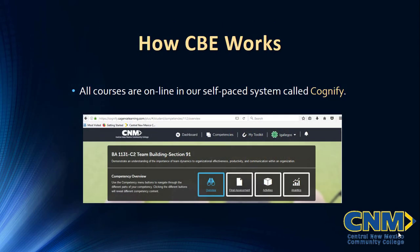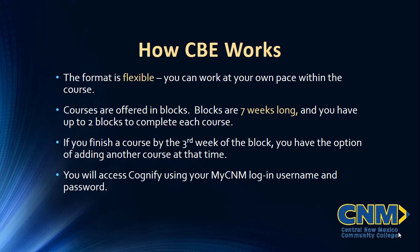Our CBE program is offered online in a self-paced platform called Cognify. The Cognify format is flexible. You can work at your own pace within each course. Courses are offered in blocks. Blocks are 7 weeks long, and you have up to 2 blocks or 14 weeks to complete each course. If you happen to finish a course by the end of the 3rd week of a given block, you have the option of adding another course at that time. You will access the Cognify platform using your MyCNM account login username and password.